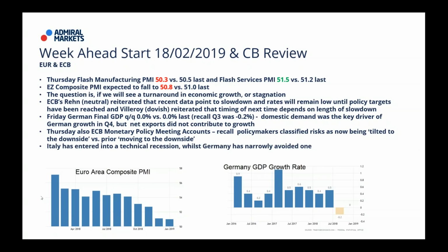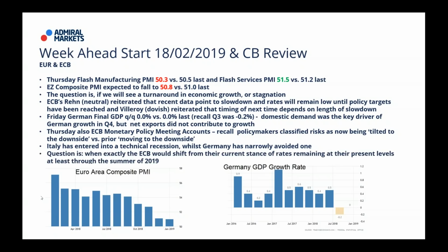Italy has entered into a technical recession, whilst Germany has narrowly avoided one. Yeah. Number one economy narrowly avoided a recession. Number three economy is in a recession. How bullish is that? Exactly. I'm being sarcastic. Question is, when exactly would the ECB shift from the current stance of rates remaining at their present levels, at least through the summer of 2019, because we're all waiting for two things. One, LTRO, i.e. refinancing banks.